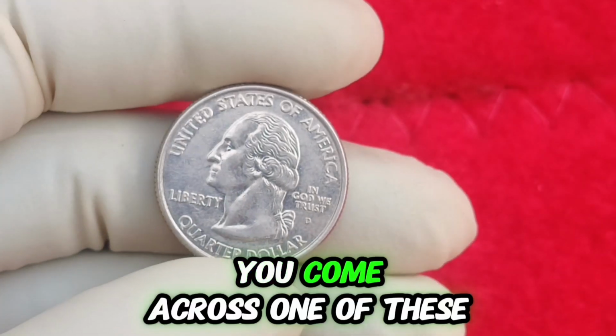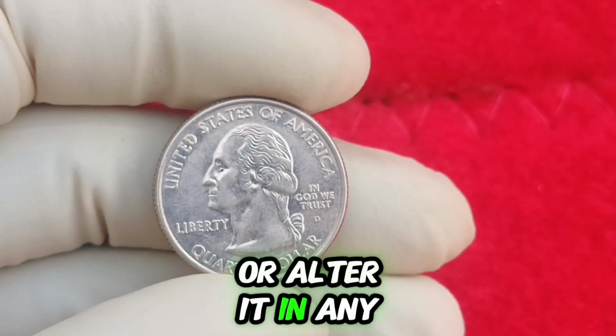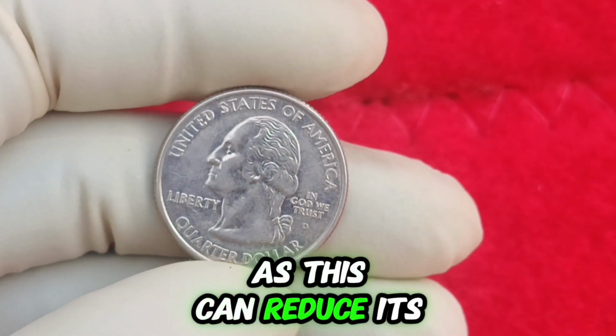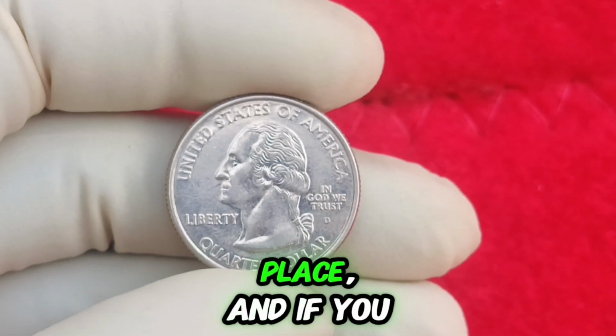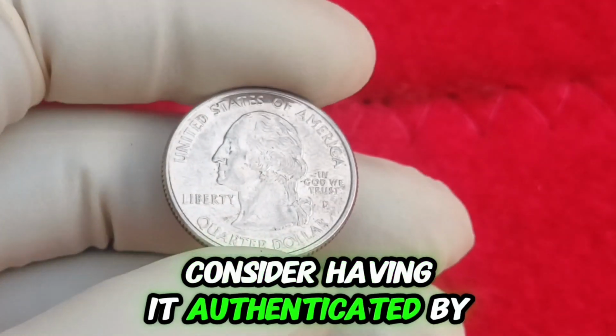If you come across one of these quarters, it's important not to clean or alter it in any way, as this can reduce its value. Keep it in a safe place, and if you suspect it's a rare variety, consider having it authenticated by a reputable grading service.